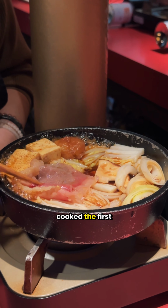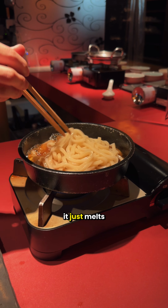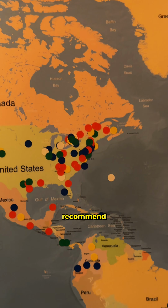The owner actually cooked the first round for us and served it ready to eat. We dipped it in the egg sauce, which complements all the fattiness in the beef. It just melts in your mouth, and to top it all off, we got udon that is then cooked in the remaining broth. Honestly, 10 out of 10, highly recommend.